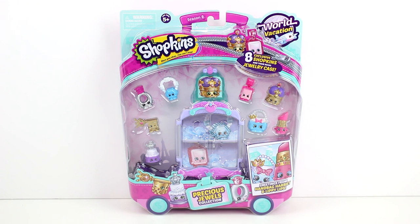This time I have the Precious Jewels Collection. There are 8 exclusive Shopkins and their Regal jewelry case inside. And as you can see down here in this corner right there, there's a little Polaroid. And it says, "Greetings from Handbag Harriet and Lippy Lips." So we do get 2 familiar characters all dressed up in royal attire.